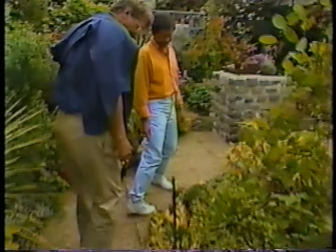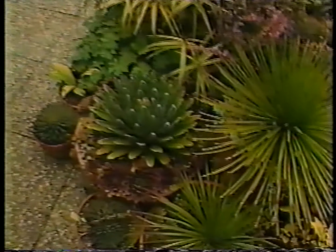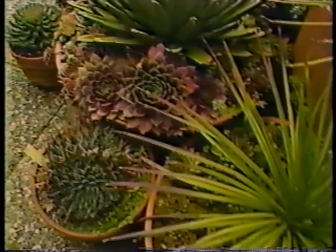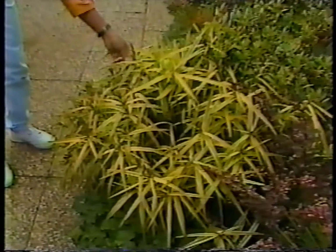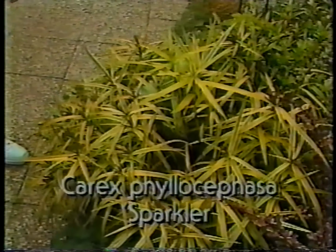Ooh, look at this striking collection of asterisk-shaped plants. They are agaves in different forms, and I like them because it gives some sculptural form to the garden. Right. Plants just keep dragging you further and further into the garden here. Oh, yes. This is a handsome thing, too. Yeah, this is a very neat plant. I really like this. It's a carex sparkler that I mail ordered.